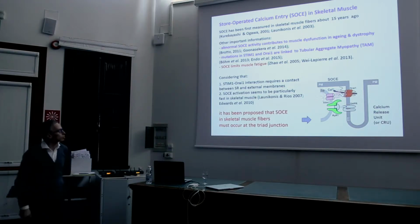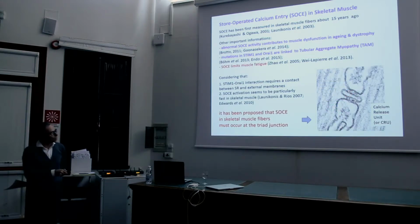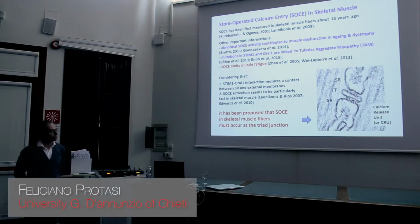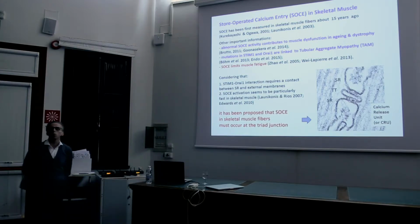Well, it never convinced me, because we have been studying this junction with Clara, and it is very crowded by many proteins, ryanodine receptors, which are very large and tightly packed in ordered arrays. And I always thought, maybe there is no space really for STIM1 and ORAI1 to float around the membrane and meet each other to make store-operated calcium entry work. So this is the triad junction, the site of EC coupling. I thought maybe this is not really the site of SOCE, but for many years we didn't know how to find out where store-operated calcium entry was really occurring in muscle.